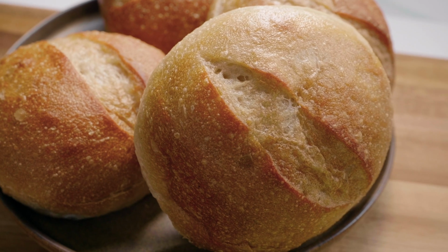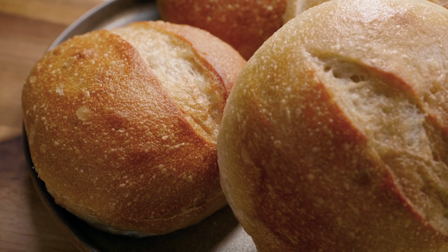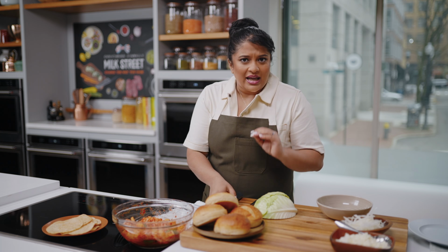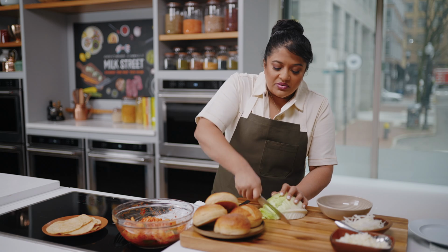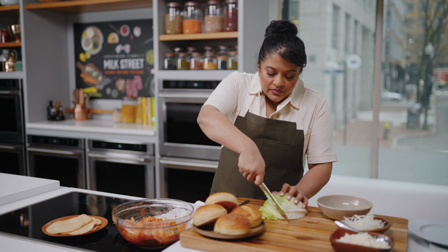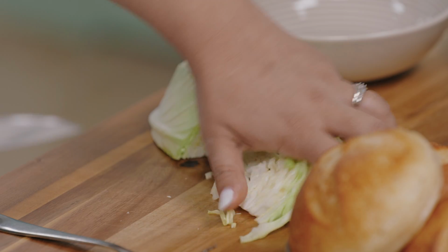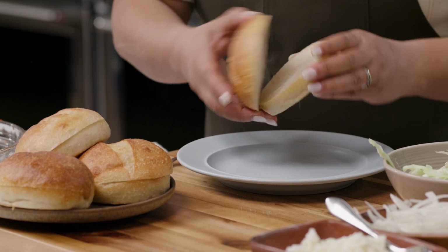So Oaxacan-style vegetables are typically not served as a main, but if we put it on a torta or in a taco or even on top of a tostada, it becomes a whole meal unto its own. So I'm going to slice up a little bit of cabbage for my garnish here, and you can use fresh herbs here. It's really whatever you wanna make your sandwich. So I'm gonna slice this cabbage super, super thin. Alrighty. And I'm gonna build myself a lovely sandwich on this roll.